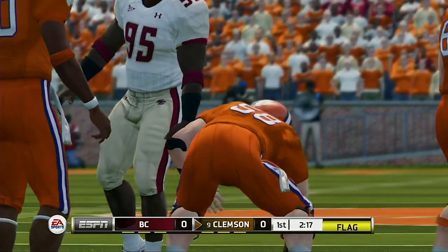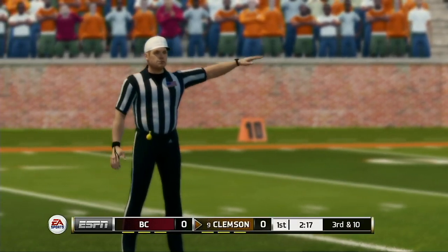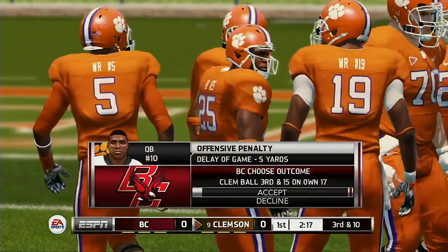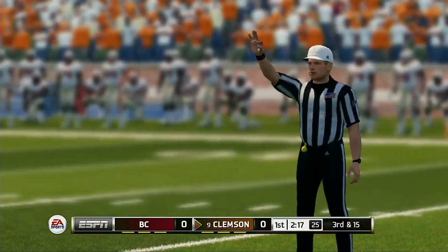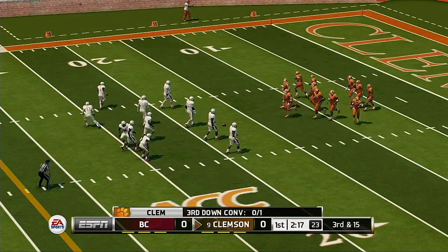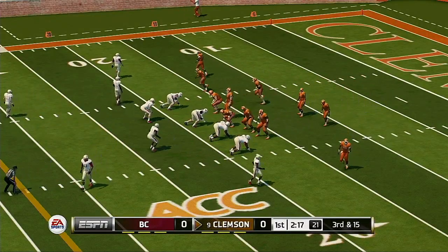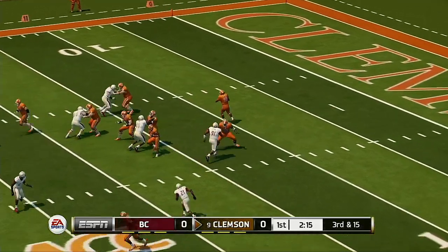Looks like they didn't get the play off quick enough. Delay of game, offense. They'll line up for another third down play because of the penalty. Well, here you're in a third down situation, and then someone makes a mental mistake. It makes your blood boil if you're a coach. The penalty pushes them back even more. It makes it third down and 15.